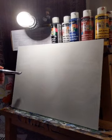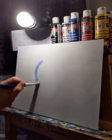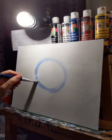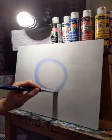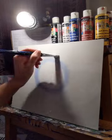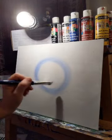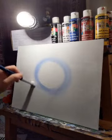Okay, so now let's get a little bit of blue and let's go right on top. Now, a few things are going to happen when you do this. You'll see, obviously, the blue all of a sudden is not as bright as it was. And that's because we have the water. It's already wet, so it's not as opaque.